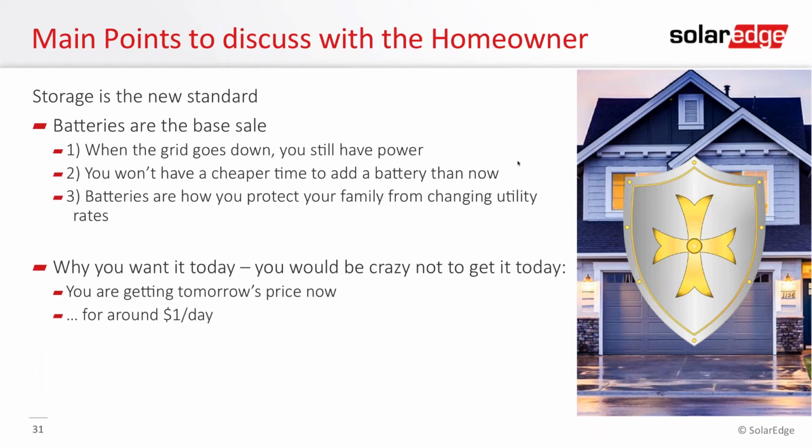So it's a shifting market from a utility point of view. Why do you want it today? You'd be crazy not to get it today. Tomorrow's price today. And again, what we said before, about $1 a day, about $1 to $2 a day.